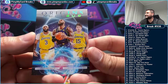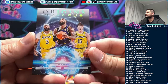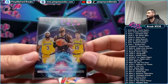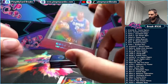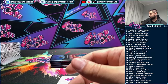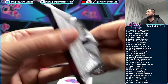Oh, now Austin Reaves, with Austin Reaves, Anthony Davis, LeBron James, and Austin Reaves. I mean, these Nucleus cards look great. These are beautiful, I think. Congrats, Rolly. This is a nice card. Okay, and we got a brand numbered to 115, out of 115. And Sasa rookie for Chris. Halfway. That's what I thought, so I mean, yeah.